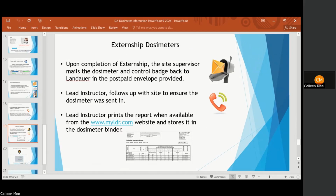It's going to take a week or two for that process to happen, potentially. If you do not get an email from Landauer saying that your report is ready, then you should follow up with the site. So maybe 2 weeks has lapsed and you haven't gotten that email from Landauer saying your report's ready to be printed, then as a lead, I would reach out to that site and just call them and say, hey, just checking in with you. I know you're busy, but have you had a moment to drop that dosimeter and control badge for Jane Doe in the mail for us?